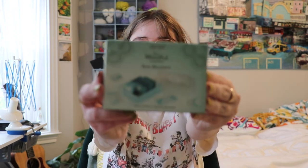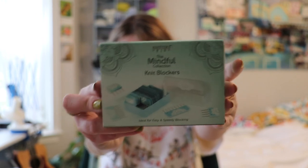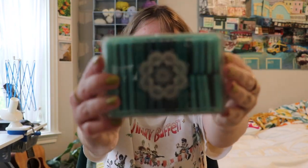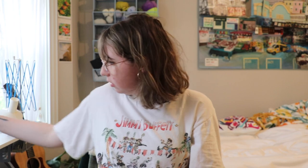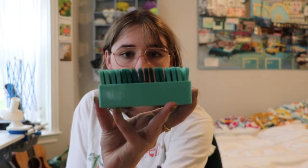So these are the blocking pens that I got. They are Knitter's Pride, part of the Mindful collection, which has this really pretty mandala logo. So, take off the lid, and this is what they look like.